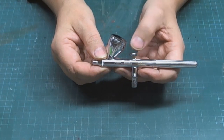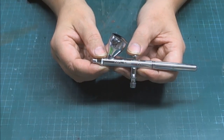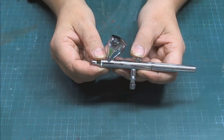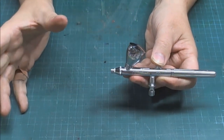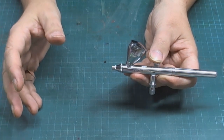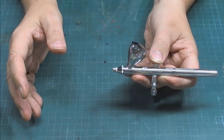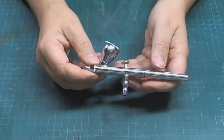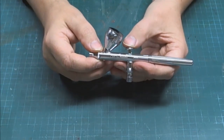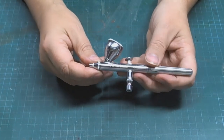So how you want to use this is you depress the button to get air and you pull back to get your paint. If you pull back all the way, you're going to get a full spray of paint. You're going to get a lot of paint coming out of there. You can control the amount of paint that you use with this airbrush by controlling how far back you pull that trigger. So it's a nice feel on that trigger too. It's not too stiff. It's not loose.